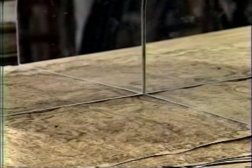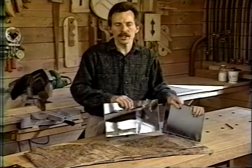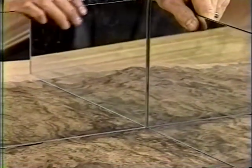Let's say I think this corner would look nice as the four-way match. I'll hold these mirrors like this and there, an instant four-way match. Now let's say I wonder how it would look with this as the center. I move the mirrors and there's another instant match.